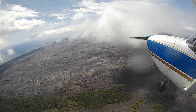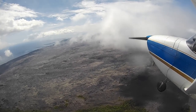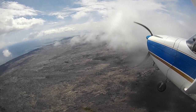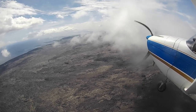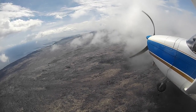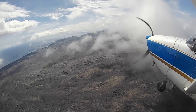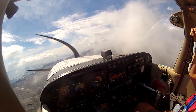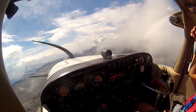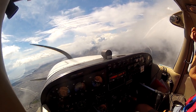Cessna 37 Yankee, about 2 miles mauka of Kalapana, 2.7 climbing, heading toward Halemaumau. Two directions here, mauka and makai. Mauka means towards the mountain, and makai means towards the water. So mauka of the town, or towards the mountain. Upslope, basically.